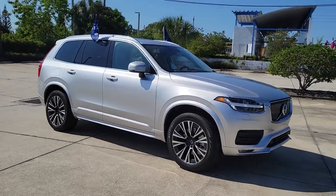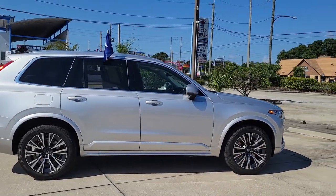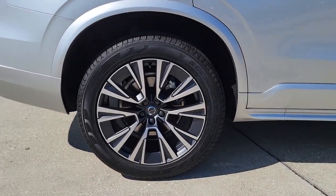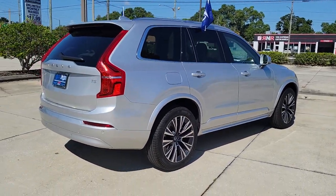Your next car could be the 2022 Volvo XC90. Here's an elegantly styled XC90 that's supremely comfortable, secure, and satisfying to drive. Advanced safety features, a robust infotainment system, flexible seating, and smooth performance let you relax and enjoy what the road has in store.